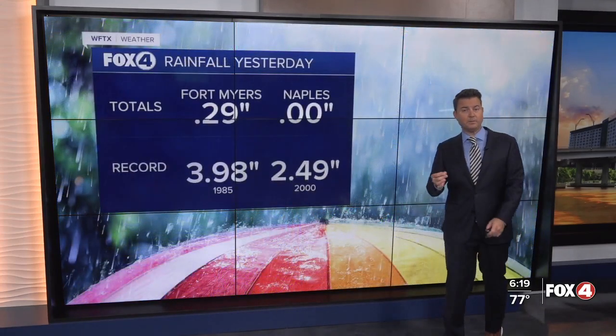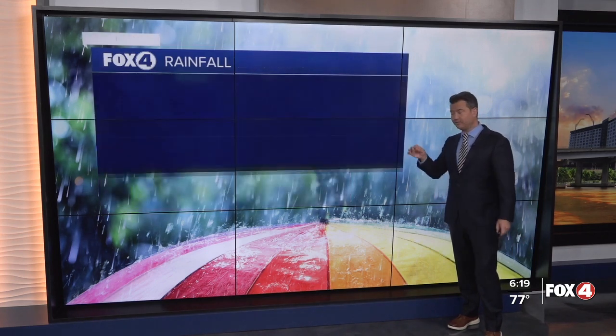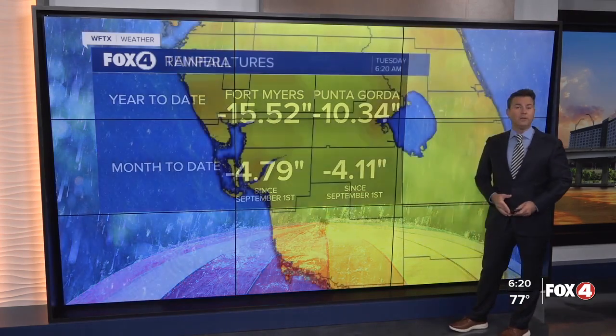Now, yesterday we managed to pick up a little over 1/4 of an inch, 0.29 there in Fort Myers, but our deficit, well, it's still right there around 15.5 inches, and the deficit for September, 4.79.